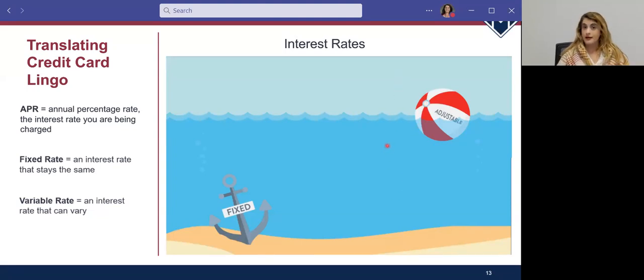Now, first thought, oh, it'll go down. Oh, I'll get a variable because it'll go down. In your situation, it will not go down. You may get lucky and have your rate decreased, but that certainly will not be anywhere near the first few years of you getting a credit card, right? Offering variable rates to young people, and I mean young people up to 25.